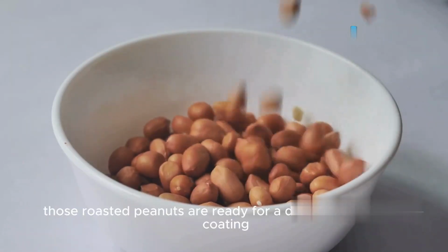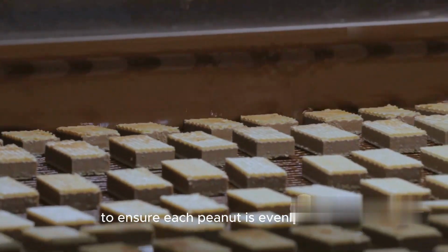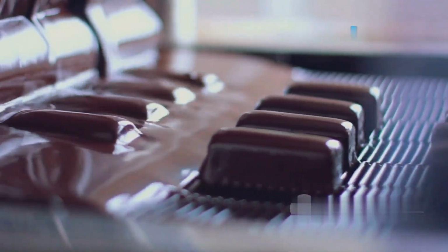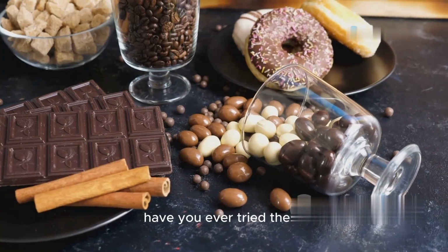Those roasted peanuts are ready for a delicious chocolate coating. This chocolate coating process requires precision to ensure each peanut is evenly coated. After coating, the peanuts are left to cool and harden. Once cooled, they are carefully packaged into food-grade safe containers for distribution and sale. Have you ever tried these?